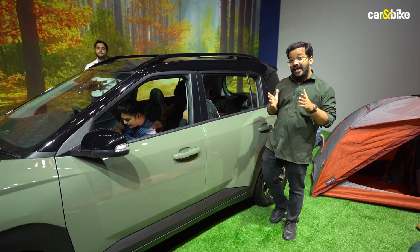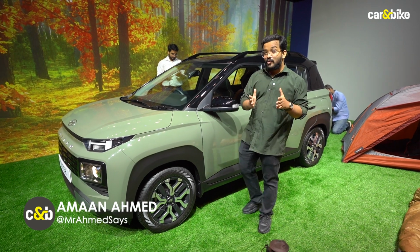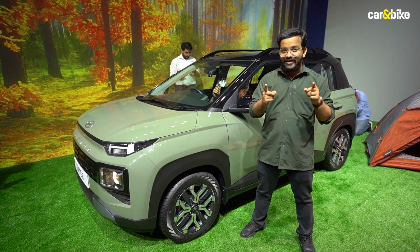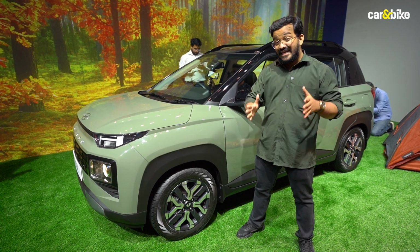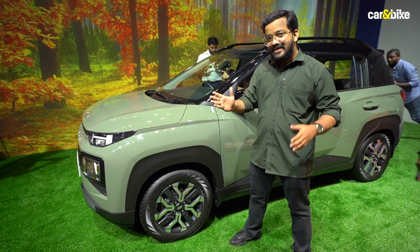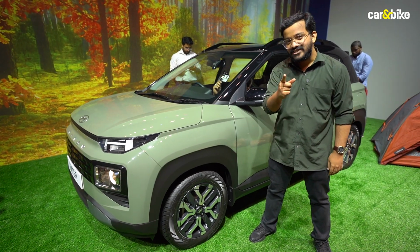The hunger for SUVs, even in the entry-level car segment, is very real, and Tata Motors proved it with the Punch. Now Hyundai has decided that it's going to take a crack at this segment, and it has rolled out its second sub-4 meter SUV in the form of the Exter. Come with me as I show you all you need to know about this latest Hyundai SUV.